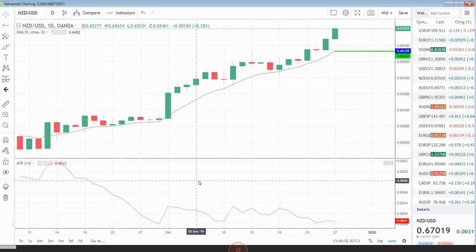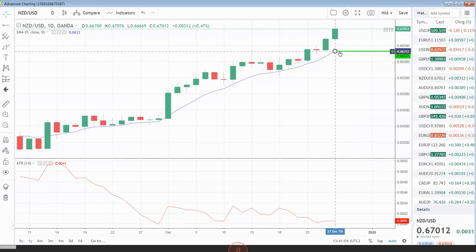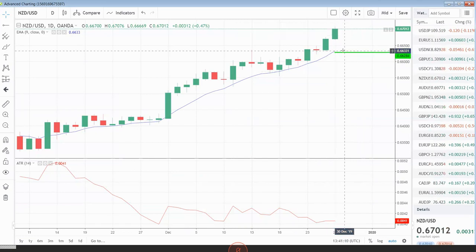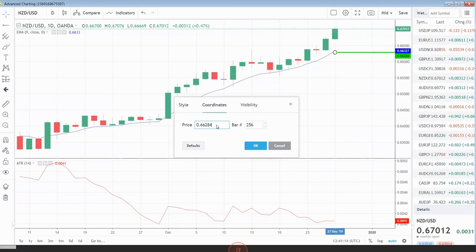Now, it's impossible to try to guess exactly how low we should go. But here's how I like to do it. I like to start out 5 pips under the moving average. So we're currently at 32. Let's pull that down to 27. 6627. I'm not saying that's the correct number, but it's a start.